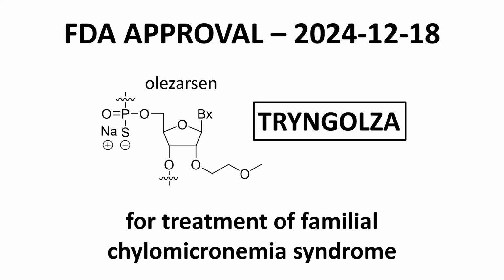That concludes this summary of the approval of the new drug application of TRYNGOLZA, which was granted by the U.S. FDA on December 19th of 2024. TRYNGOLZA is an antisense oligonucleotide indicated for the reduction of triglyceride levels in adult familial chylomicronemia syndrome patients.